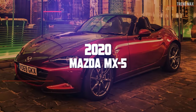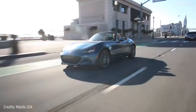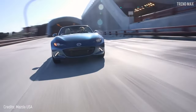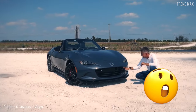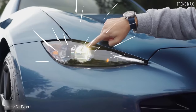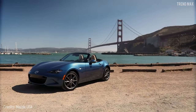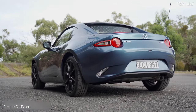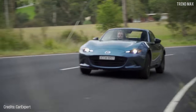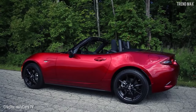2020 Mazda MX-5. The Mazda MX-5 couldn't miss in this list, a stylish sports car that, although it's a bit low to the ground, has an energetic and athletic appearance. This vehicle features a lighting system angled outward for further movement and to emphasize the wide posture of the car. Besides, the combination of the taillights gives off a more modern look worthy of a sports car. It also has a retractable roof that's manually operated.